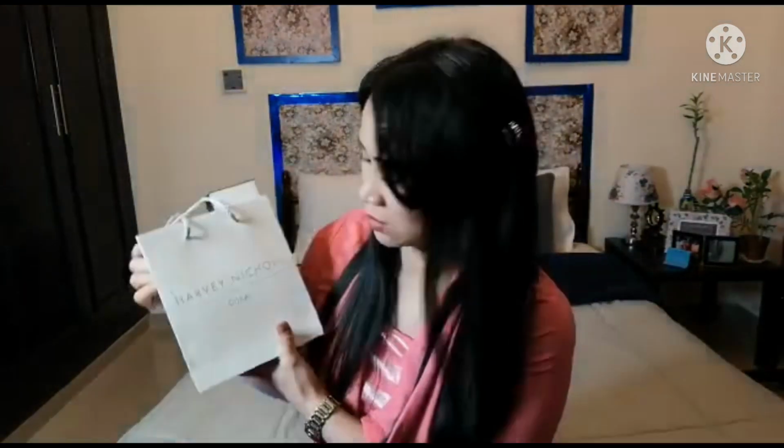Excited to try this shampoo and conditioner. Hi guys, welcome back to my YouTube channel. So today's video, I went shopping after work and purchased these Oribe hair care products, because my hair is already totally damaged and very dry. So I searched on the internet for the best product for hair treatment, and I found these Oribe hair care products, and I decided to try them. I bought these from Harvey Nichols: the Oribe Gold Lust Repair and Restore shampoo and the Oribe Gold Lust Repair and Restore conditioner. I bought these two, the shampoo and conditioner.